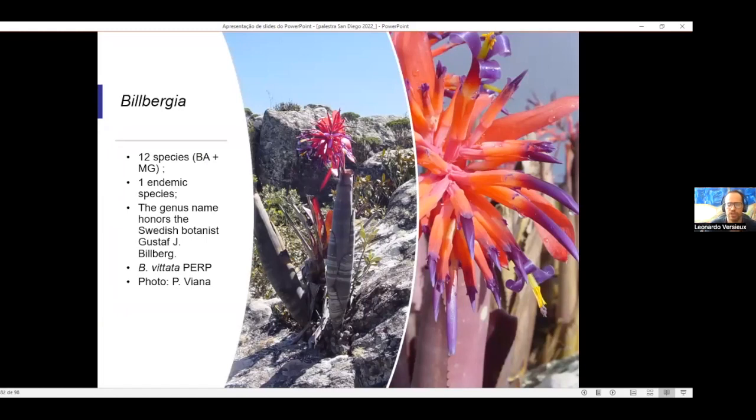Moving to Bilbergia. This is a beautiful specimen of Bilbergia vittata in Parque Estadual do Rio Preto. Photo from my friend Pedro Viana. 12 species considering Bahia and Minas.